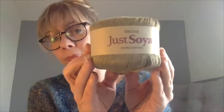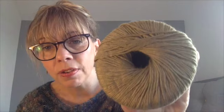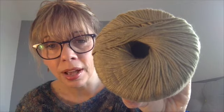This Sirdar Sawyer, it's a double knitting. It is 50 grams, 100 metres, I think. Is that what it says? 105 metres per 50 grams. You can't really see the texture very well, but it's got a lovely sheen to it. It's a little bit splitty to knit with, but it is gorgeously soft and has a beautiful drape.